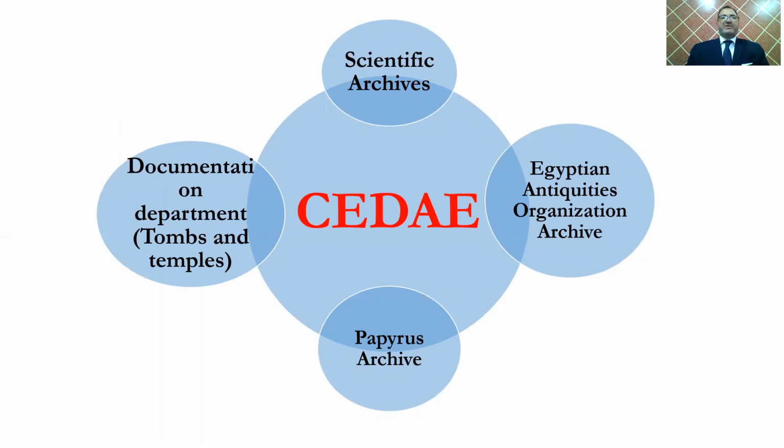The main components since its establishment are the documentation department, which handles tomb and temple documentation, and the scientific archive, called the German archive. The documentation department deals with all the monuments which were covered by water for 9 months a year and are located in the Nubia area.